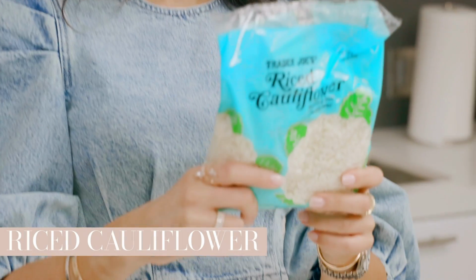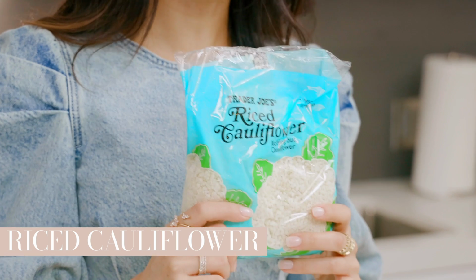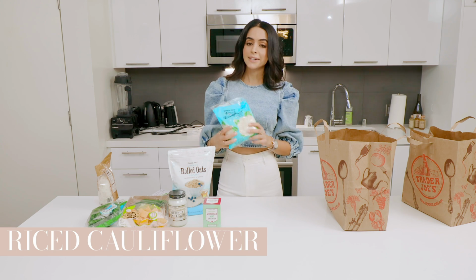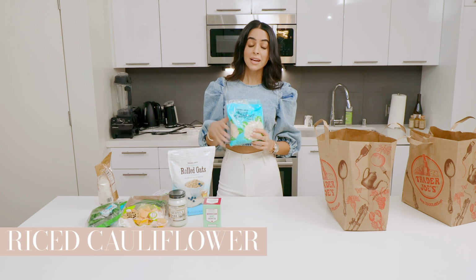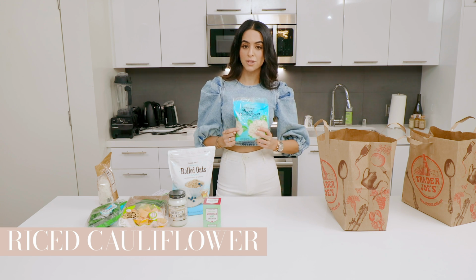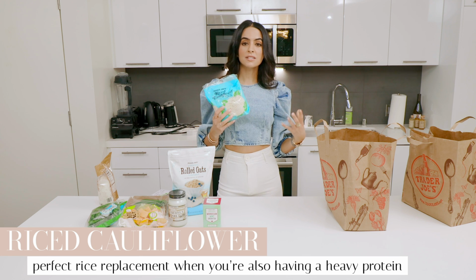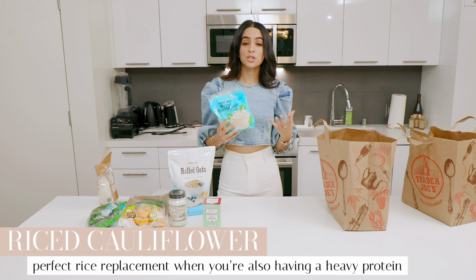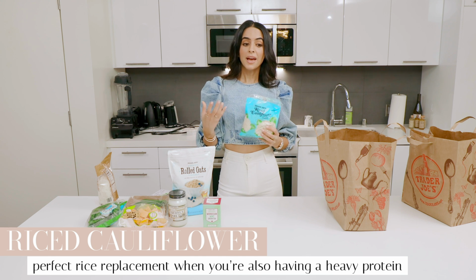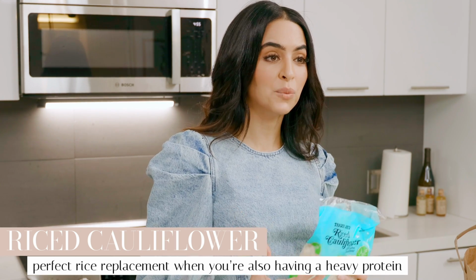Riced cauliflower. It's just such a great staple to have in your house. You could even freeze it if you want to get a couple and save it for bulk. A really good rice replacement. Now I like rice, I'm not against rice, but what this is perfect for is when you're having a heavy protein. When it comes to food combining, proteins and starches are two things you really shouldn't combine. Even if you don't believe in food combining, which is totally fine, having a heavy protein and a heavy starch together is just a lot in one meal to digest.